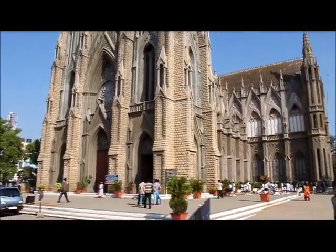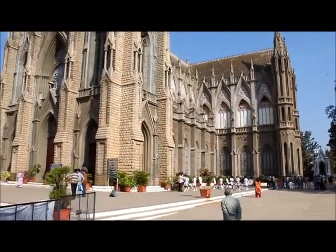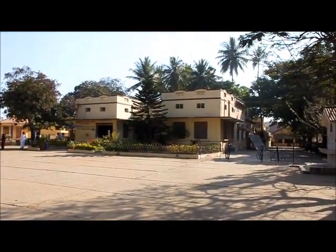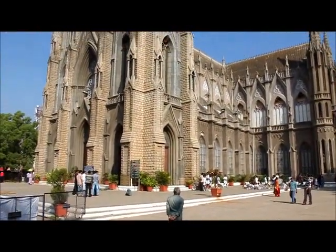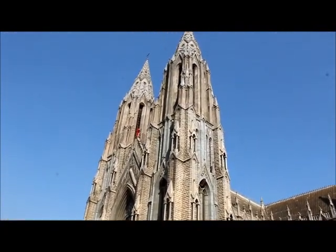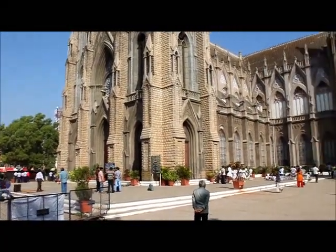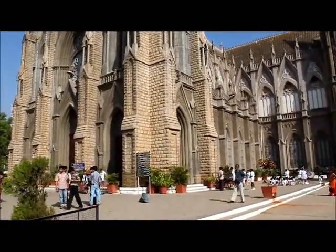From a distance it almost reminds you of a typical European cathedral. As is the case with most churches, exceptionally maintained. Community services and some shops here. A lot of tourists around. Today is the weekend, so I'm just going to pan in a little to allow you to see the structure again. Quite tall. I'm going to take you to the facade so you can have a front view of the place.